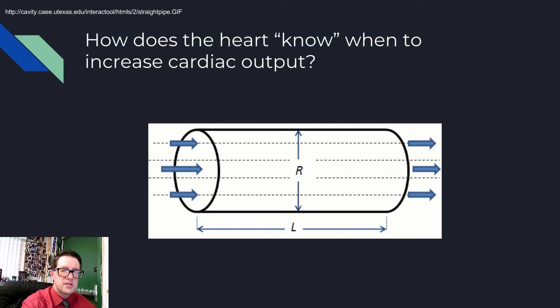If I increase the output to 10,000 milliliters a minute, I'm an elite athlete, how much blood needs to return to the heart? The answer is 10,000 milliliters per minute. Well, how can we increase the cardiac output? The stroke volume can only change so much, which means the only thing that we can really fluctuate would be the heart rate. So what I'm saying, by us just playing a little bit of logic, is if I have more blood returning to the heart, it will automatically move more blood out of the heart.